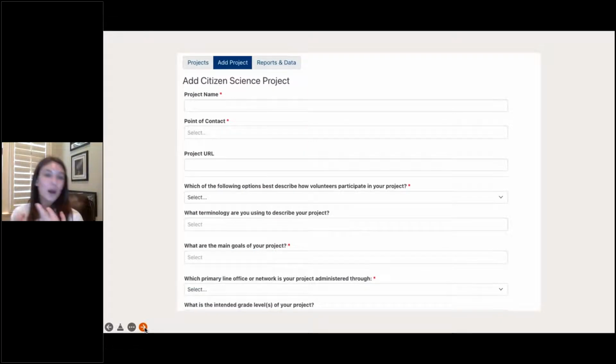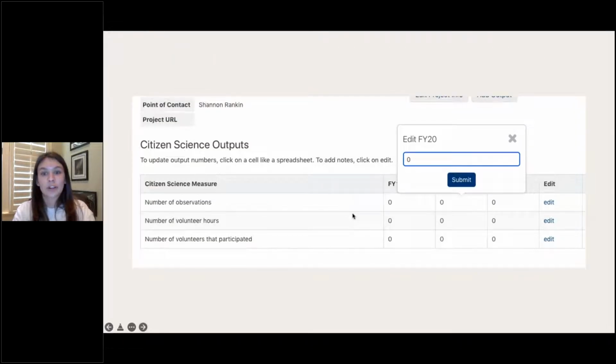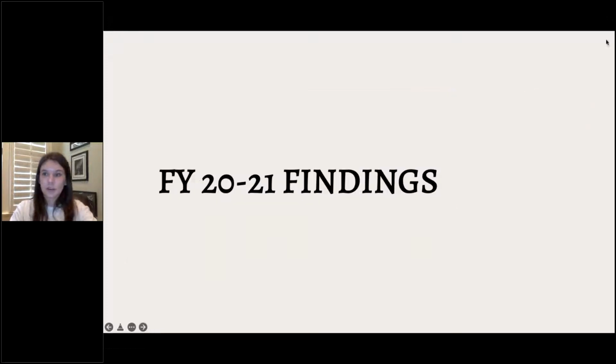So this will walk you through how we do it, and I will actually give a live presentation on how easy it is. We can see here that it's fairly easy. A lot of this is just drop down menus, and you just write in any information. And then when you're entering your outputs, all you have to do is click on the individual cells and provide the numbers. And I will show that for you right now.